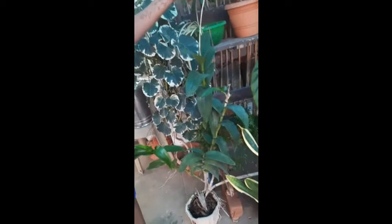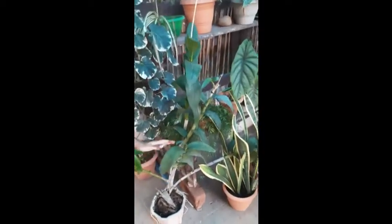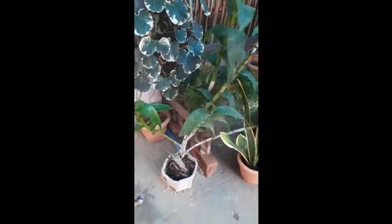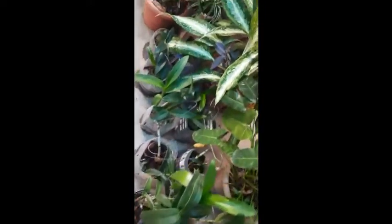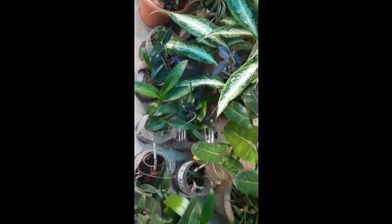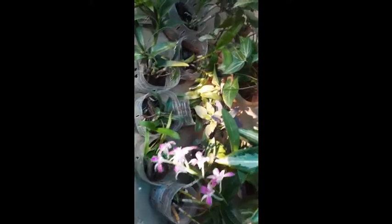Actually, this was my first one, 15 years old. See how big, and they had many which I have cut off. They have roots pouring down, and they had a stick, now it's over. Now these are some of my dendrobiums which I have kept to grow in little pots, expecting them to grow soon with flowers. So they are beautiful. We have got another one here also.